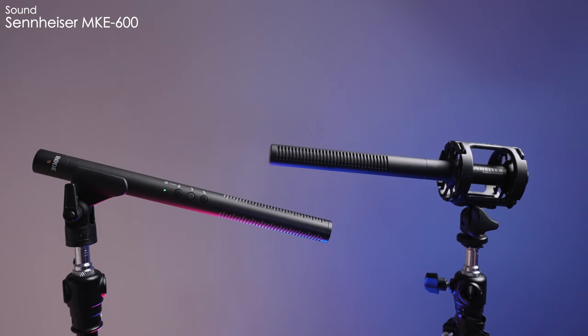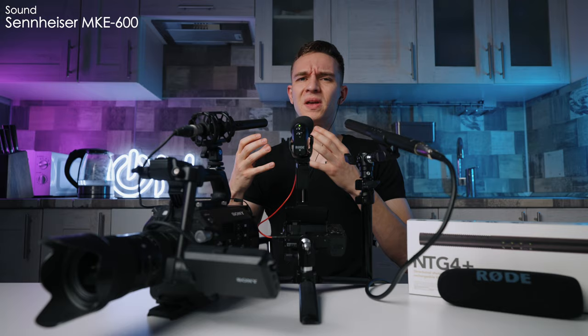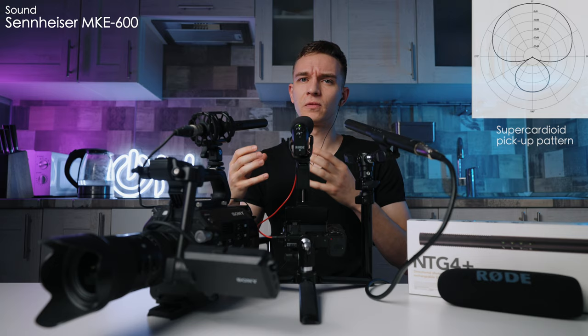And now let's talk a little bit about the microphones themselves. So these are the shotgun microphones. They are all super cardioid pattern, if you know what it means. So they pick the sound from the front of the microphone and they reduce the sound from the sides and especially from the back of this microphone.